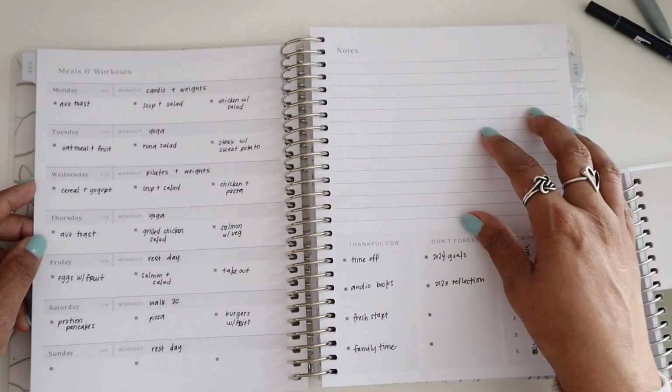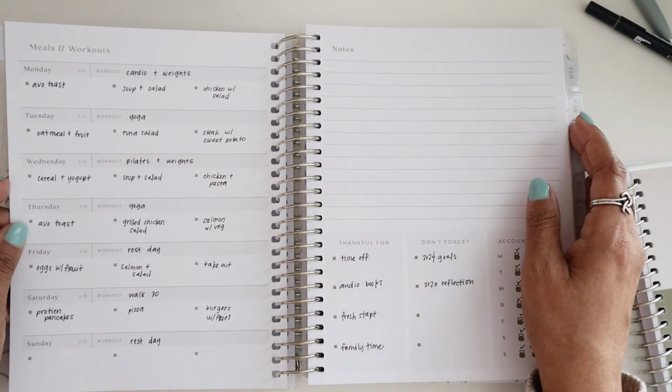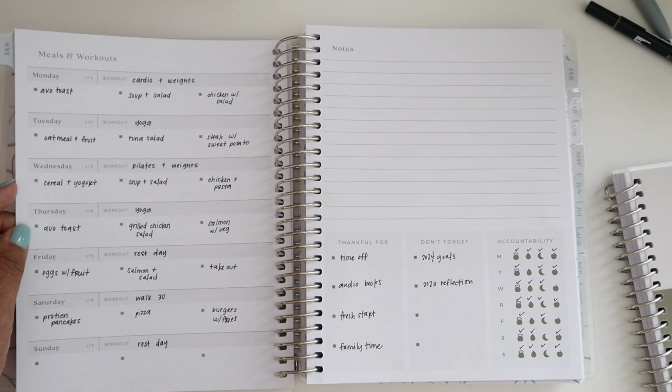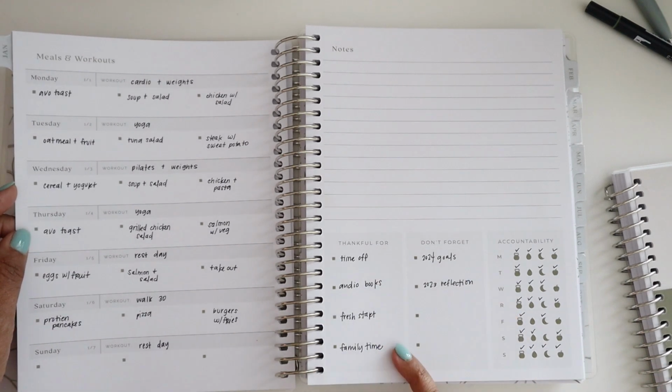I really couldn't think of anything to write in the notes area, so if you guys have used this planner in the past or have any ideas of what I could use the notes area for, let me know down below in the comments, because I would love to hear it. And I really liked taking the time to fill out what I was thankful for.